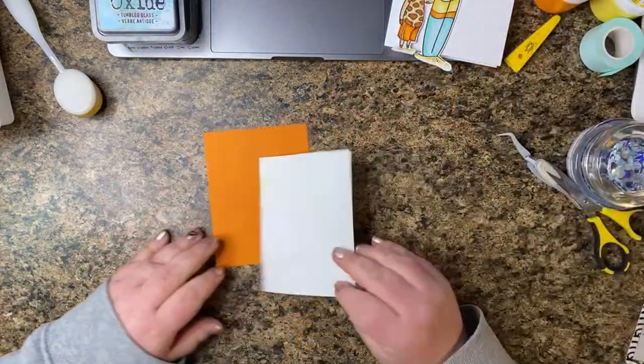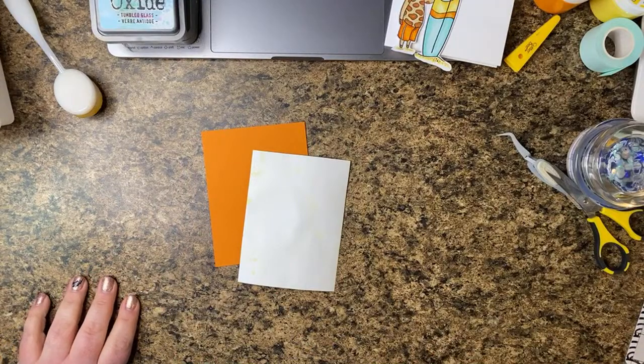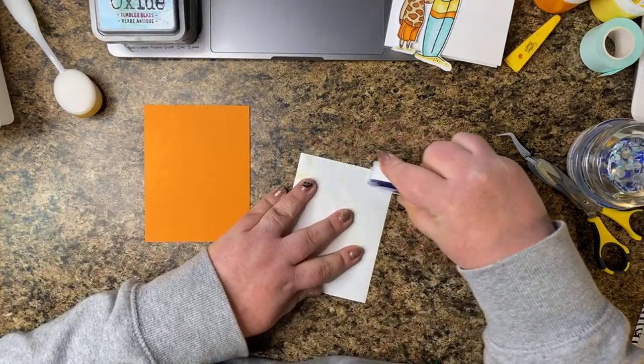We did have some fun cropping this weekend, right? We were with Donna C. at a crop on Saturday, and it was a good time.